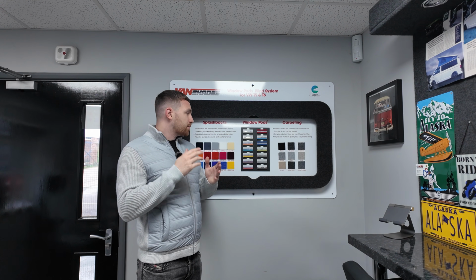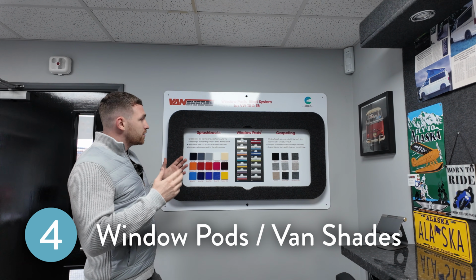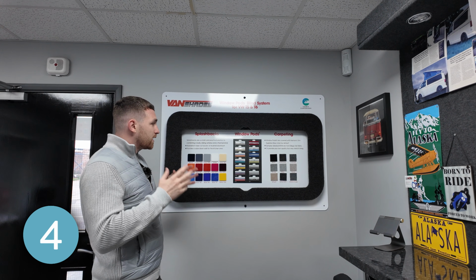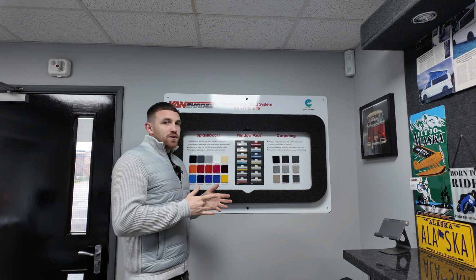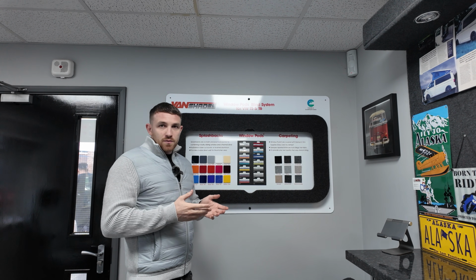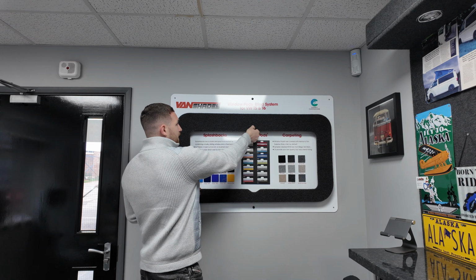All right, so my next item in the top 5 things that you need for your campervan is window pods. So these are actually called van shades, and what the advantage to these are is it completely eliminates these untidy, hard to install and useless curtains, because we all know that the curtains, they say that they're premium blackout, but they still let light in. They're not fantastic. So I always like to recommend the van shades.